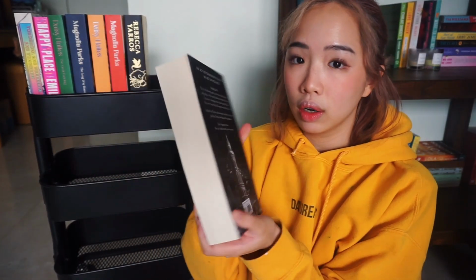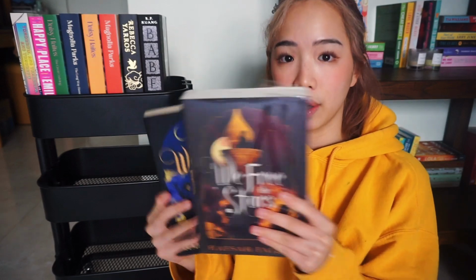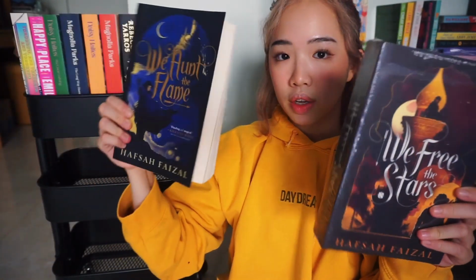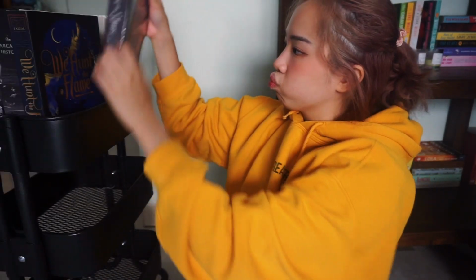Babel by R.F. Kuang, another big paperback. The last two big paperbacks I have are this duology by Hafsa Faisal, We Hunt the Flame and We Free the Stars. I am not looking to read these right now, so I think I'm gonna put them behind. I think that looks okay actually.